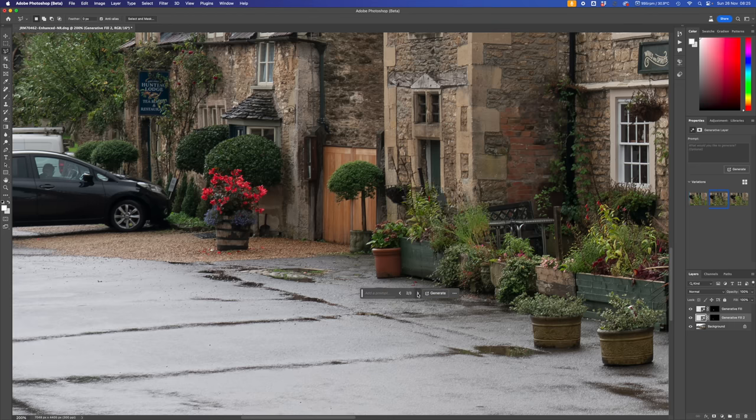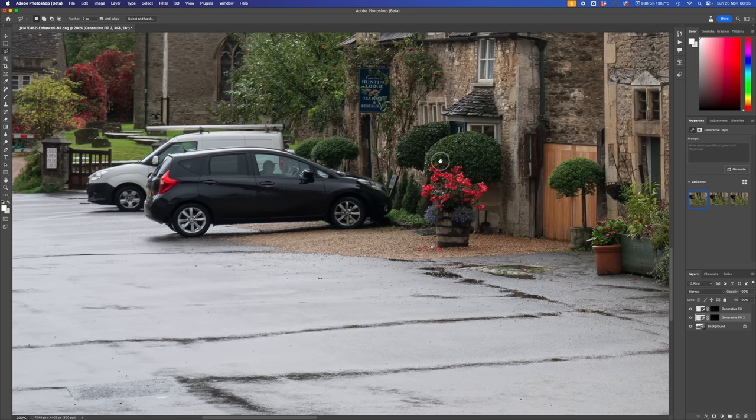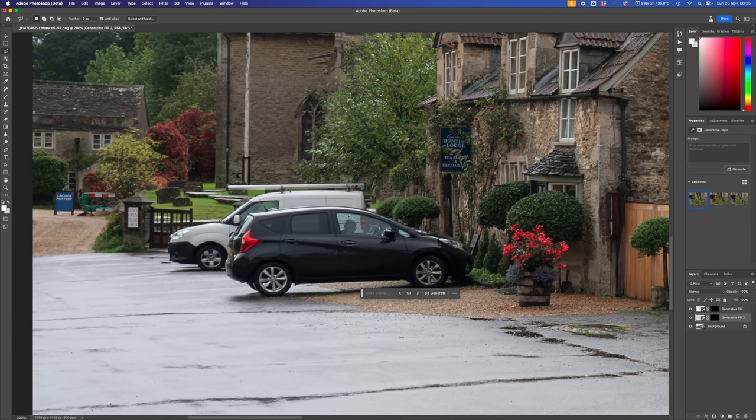Option 2, and option 3. So it's between 3 and 1. I'm going to go with 1, so I'm happy with that. Right, we're going to move over here. We're going to deal with these vehicles. Now, it is quite a large selection. So with Generative Fill, remember, we are limited by the number of pixels. But this, in terms of the overall size of the image, is actually relatively small.